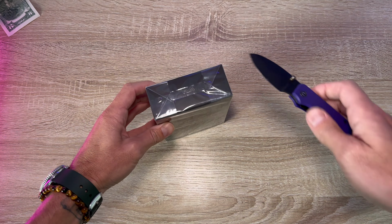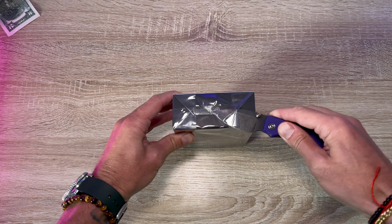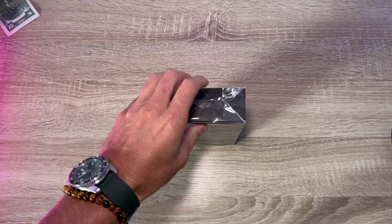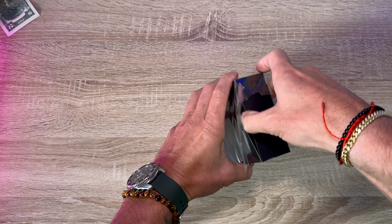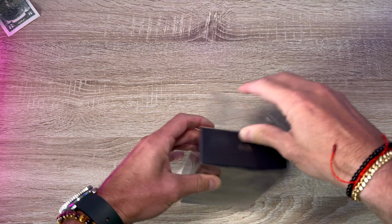Let's get the box open. I can't wait to smell it. Apparently, this came out before Invictus. Is that the debate here? Which one came first? This one came first. All right. Well, let's smell it. I guess I could have opened all the plastic before I tried to do it so janky.